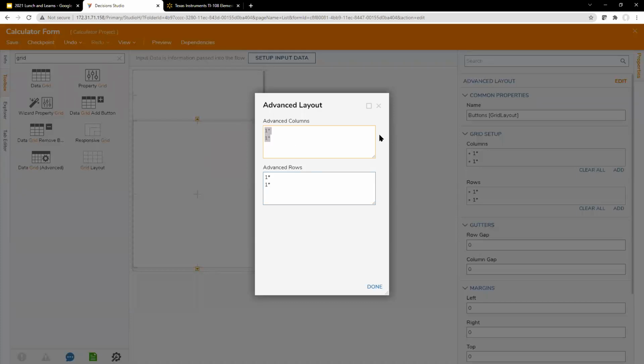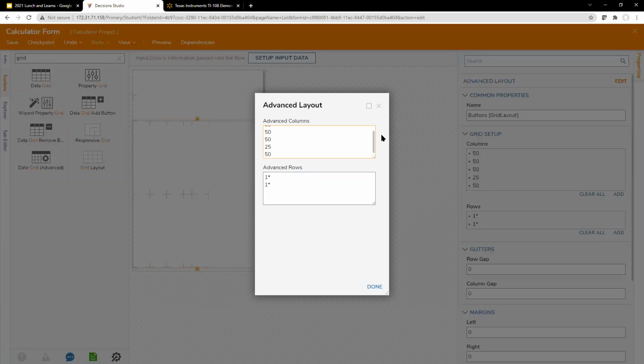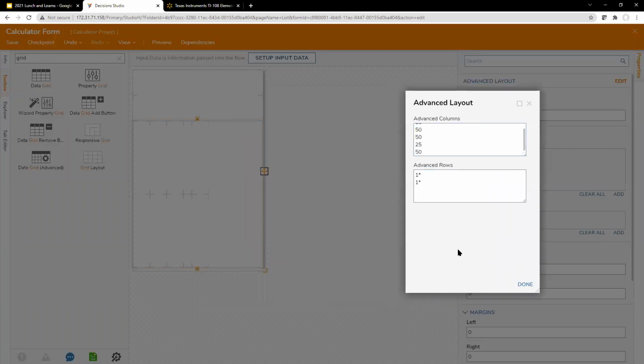All right. This, like I said, is gonna have 4 rows, and there's gonna be 5 columns, and one of them is a spacer column. So that one's gonna be a little bit less wide. I don't know. I'm gonna go with 50. Gosh, I always get it wrong on the first try. 3 rows of buttons, and then a spacer row, and then 50 again. Right, and of course I need 1 star.